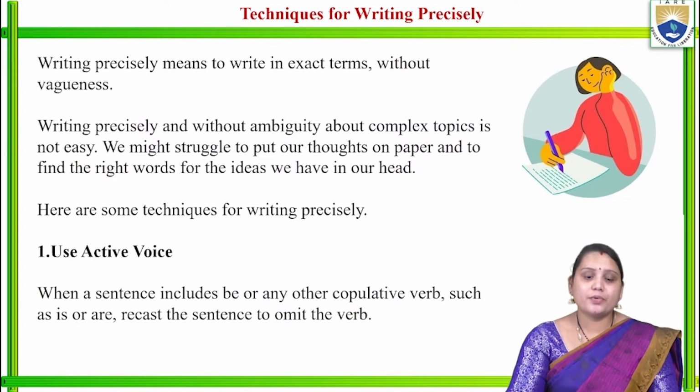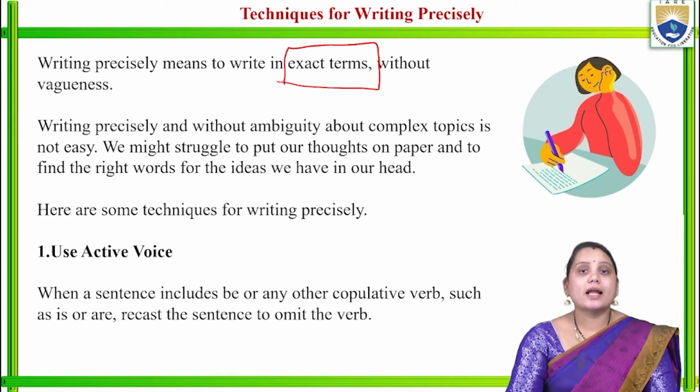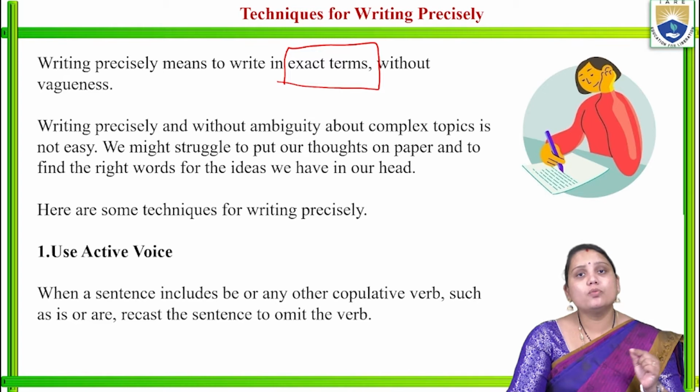Next, writing precisely means to write in exact forms, exact terms, without vagueness. That is, you are going to point exactly what is needed, what is going to be understood by the reader. What is that? The main focus is on the reader's attention towards that information. So, you are going to talk exactly what has to be rendered to the reader.